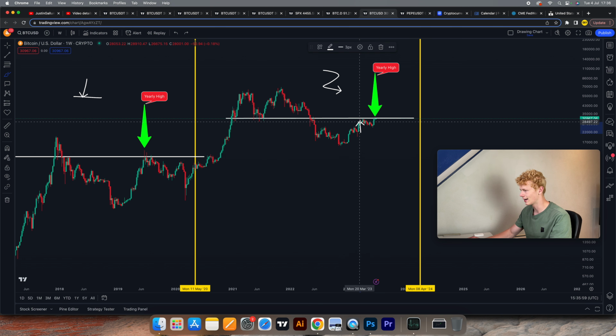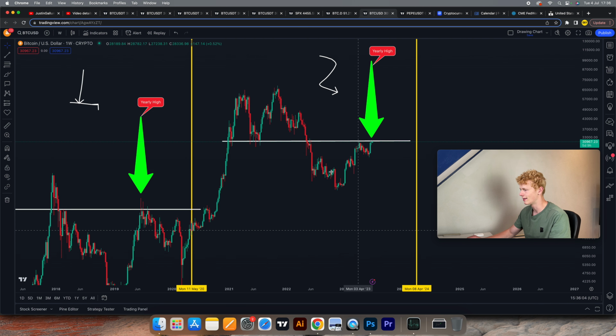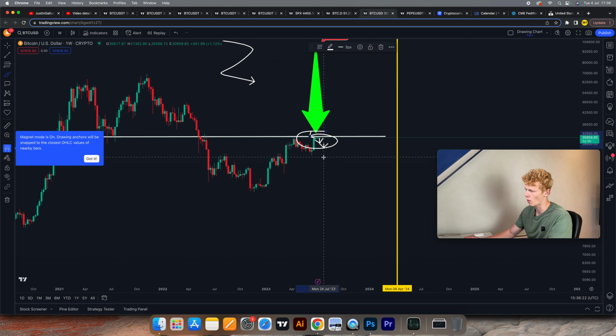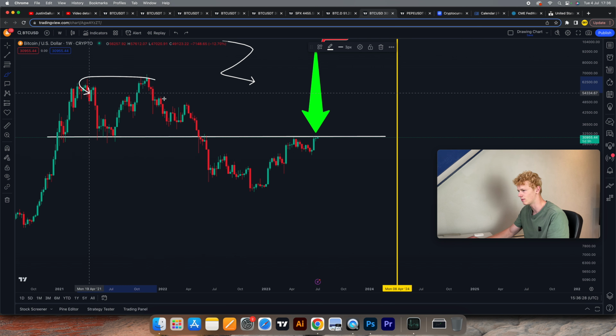The moves are getting smaller, and we can clearly see, also if we zoom in a little bit, that this is now the second week we're trying to break through this level. Actually the third week, and if we don't break through this level, then we could potentially make a double top. If we now get a red candle and another red candle, then that is a clear double top. And that is something we have not seen since this massive double top right here. We have not seen a clear double top.